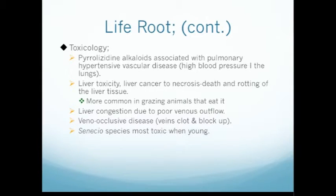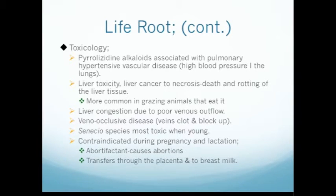The Senecio species is most toxic when young. It is absolutely contraindicated during pregnancy and lactation. It is an abortifacient. It causes abortions, and it transfers through the placenta and through to breast milk.